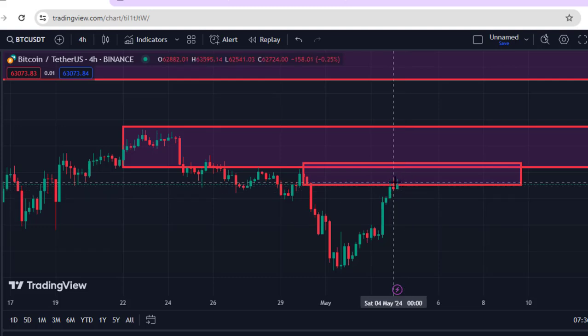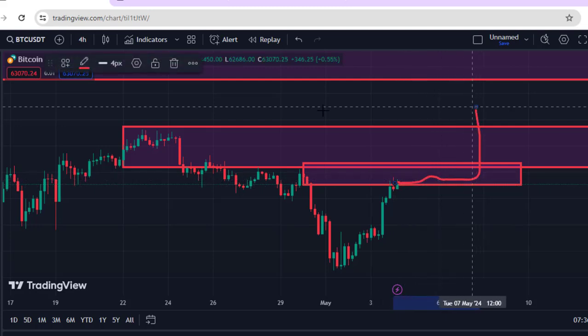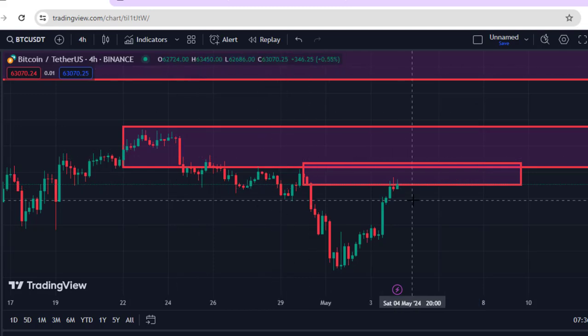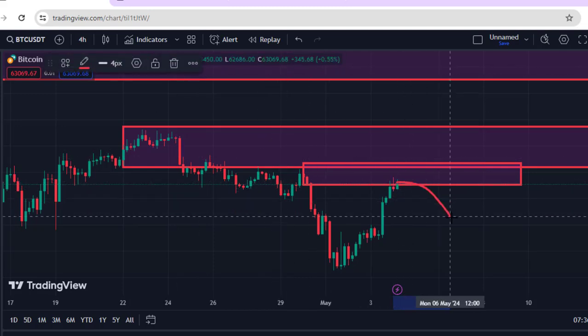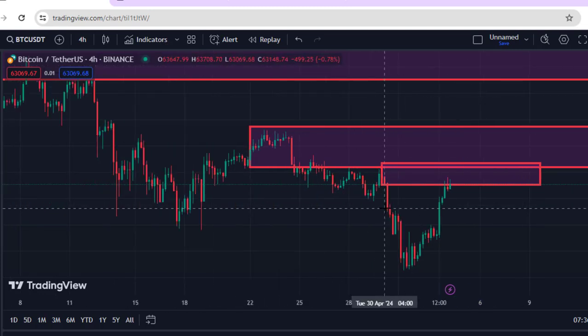That pause can come in the form of a consolidation at this very point before the next move to the upside, or it can come in the form of a retracement to the downside before the same continuation to the upside, in line with what we see on the 1 day chart. So this 4-hour chart is very, very important.